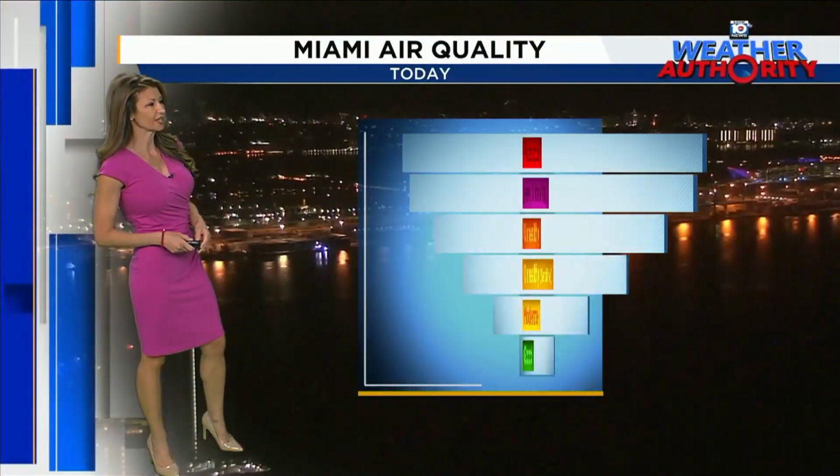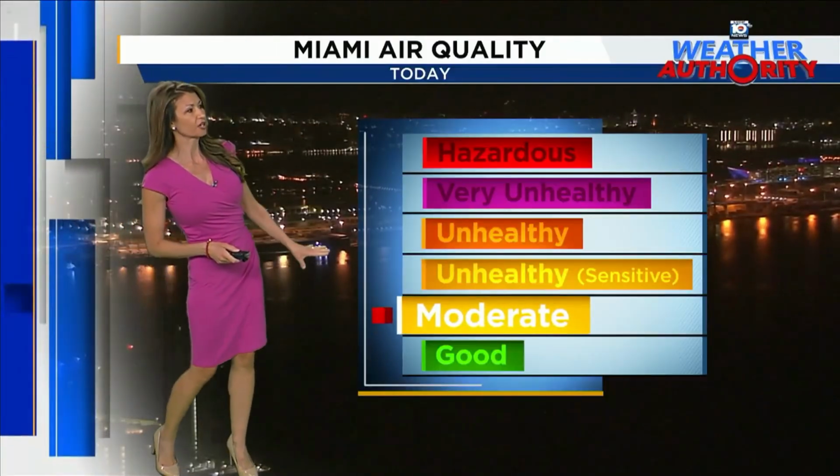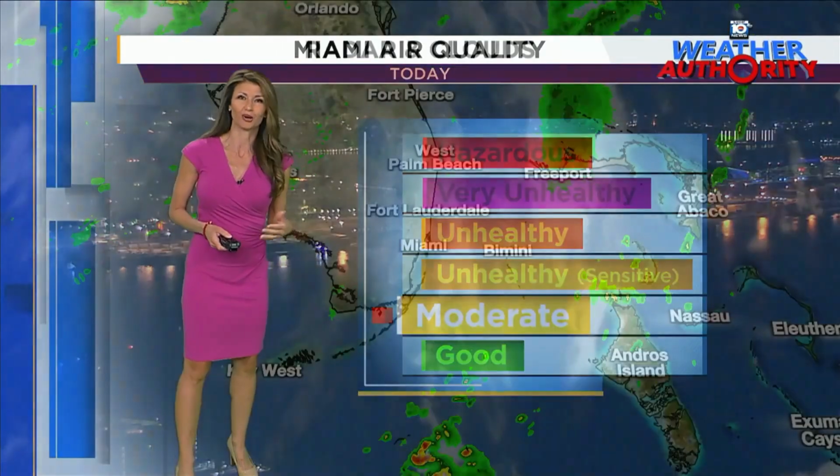We have another day with that Saharan dust in place, really keeping our coastline pretty quiet from the storms. Any storms that do develop today will mainly be just west, but this morning we can't rule out a chance of a coastal shower, especially down by the Keys. So our air quality is at moderate levels today, so if you have allergies, you know what to do. We're no stranger to the Saharan dust. We had it over the weekend.